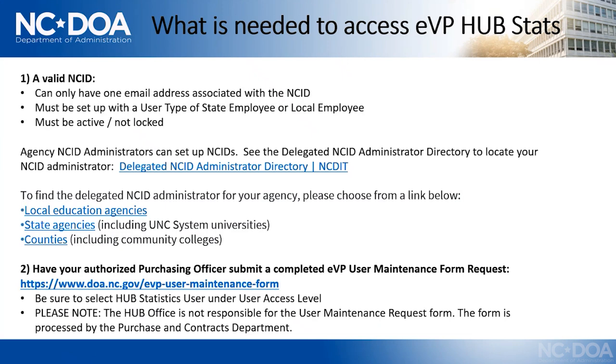So what's needed to access EVP Hub Stats? You need a valid NCID. It can only have one email address associated with it. It must be set up with a user type of either state employee or local employee. So I would imagine that all the school systems, your NCID would say local employee. All the cabinet agencies, council of state, supporting agencies, yours would say state employee. This is something that has been challenging for the nonprofits because there's not really an option for nonprofits, and that's why right now we're still using a spreadsheet system with them. The NCID must be active and it must not be locked in order for it to work.